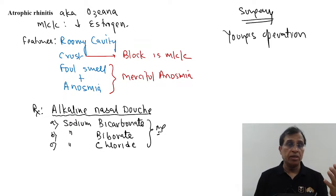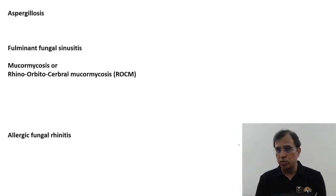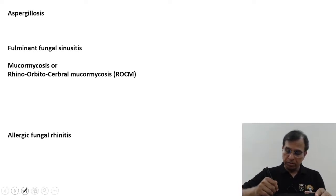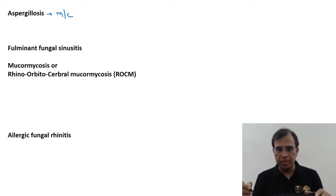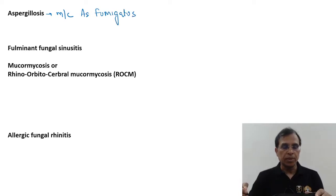The other one is fungal. Now fungal rhinosinusitis, you see here, there are 4 types: Aspergillosis, fulminant fungal sinusitis, mucormycosis, which is called rhinocerebral mucormycosis, and allergic fungal sinusitis. Now, which fungus causes which fungal sinusitis? Aspergillosis is the most common fungal rhinosinusitis, caused by Aspergillus fumigatus. That's the only thing. They ask you which is the most common fungus, Aspergillus fumigatus. Which is the most common type of fungal sinusitis, Aspergillosis. That's all.